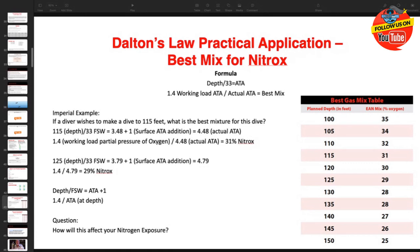Okay, so remember, we as divers want to stay at 1.4 partial pressure of oxygen or less just for safety. So all we need to do is take that 1.4 working load of partial pressure of oxygen divided by our actual atmospheric pressure, which is 4.48. That should equal out to 31%.